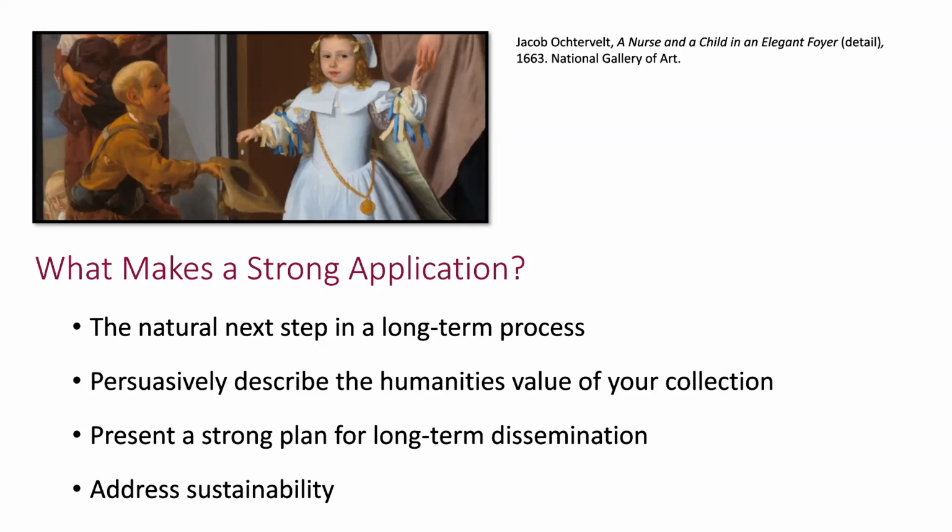Show the last point here, the fourth bullet: show that you've thought through sustainability questions. How are you ready to ensure that this material will still be accessible 10 years after it goes online? The digitization world, all the standards, they change rapidly. And so you should have schedules for checking on quality assurance, including digital backups and digital migration. Maggie, can you help out here at all too?